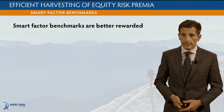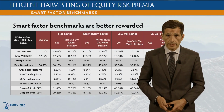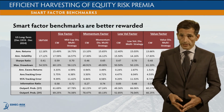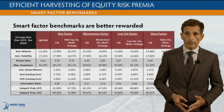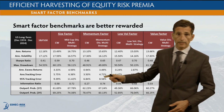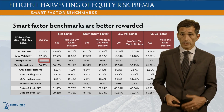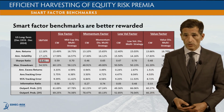Now, once you do that, you come to the empirical finding that those smart factor benchmarks are better rewarded. Well, let's take a look at this. What we're seeing here is the performance over the time period from 1974 to 2014. So it's a long time period, 40 years' worth of data in this case. And we're going to look at the performance of the S&P 500 index. The S&P 500 index performance was, over the period, 12.16% annualized, with volatility of about 17%. The resulting Sharpe ratio is 0.41. Well, that's what you got for anyone invested in the S&P 500 index over the period of time.